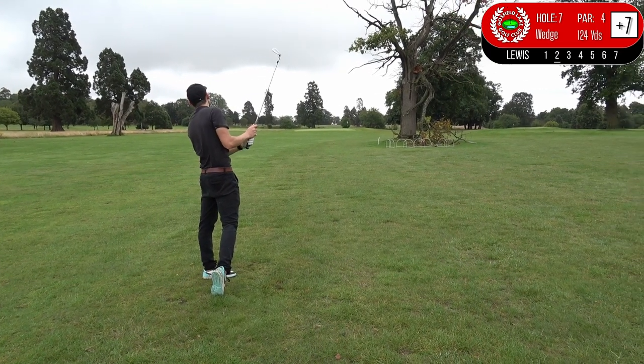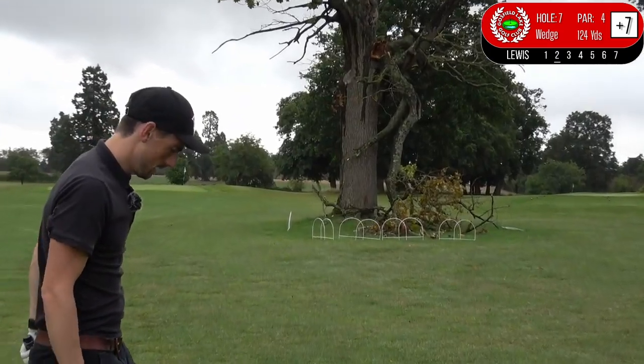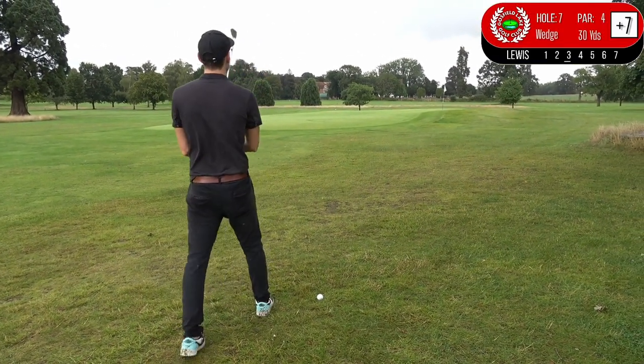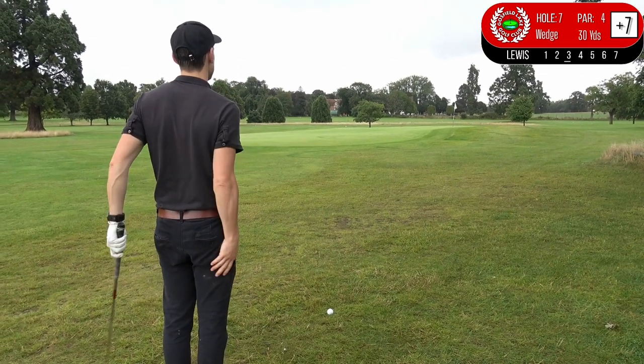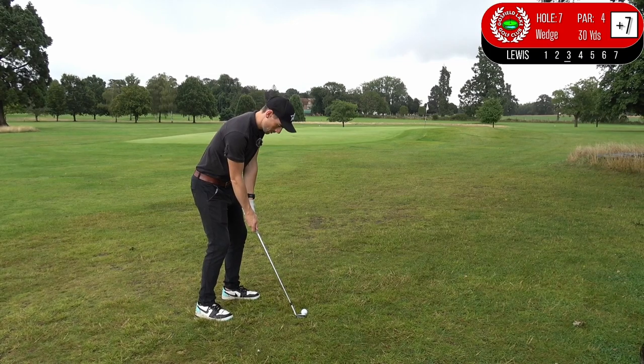Oh no. Leaked it outright. Didn't catch all of that. Never mind. Here we go. It is just a little 30 yarder, little chippy upper. It's in a tight spot though, that pin, isn't it?